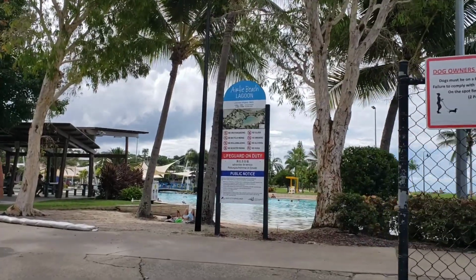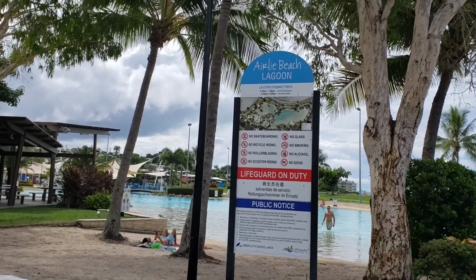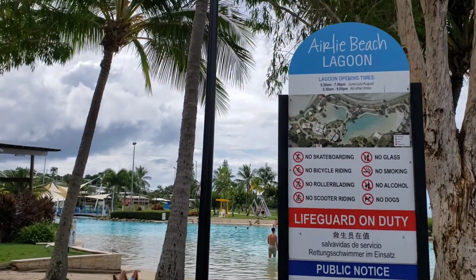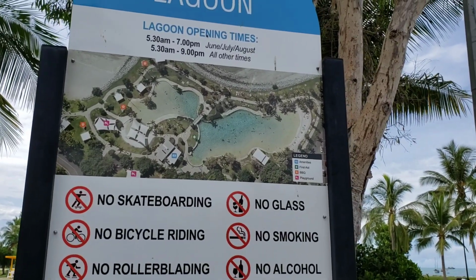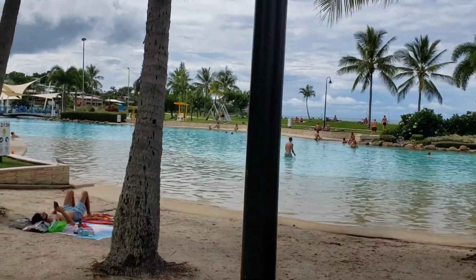And here we would have the Airlie Beach Lagoon. It's open from 5:30 in the morning till 7 at night, June, July, and August, and all other times 5:30 to 9 o'clock. Gives you a nice aerial view of the lagoon.